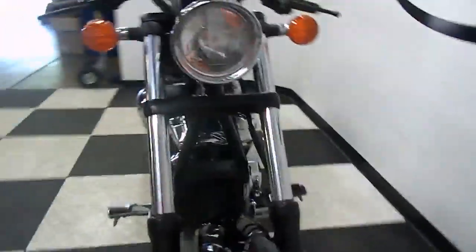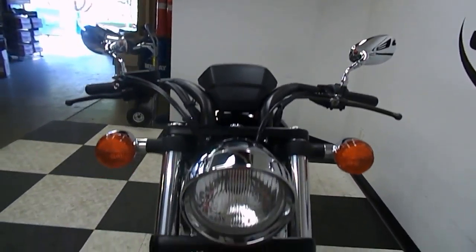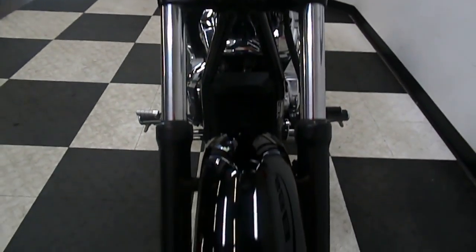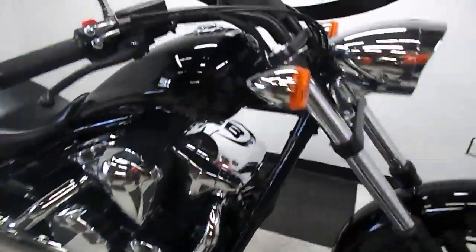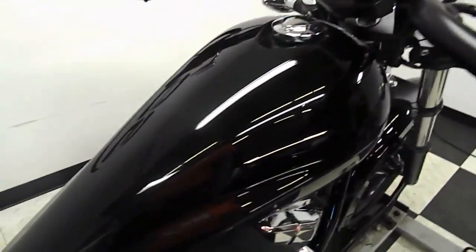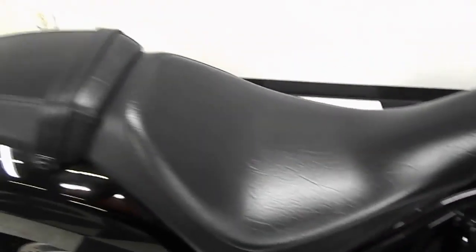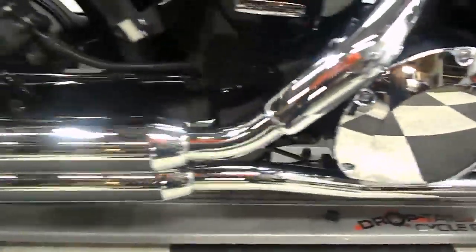As you can see by the front end here, everything is in excellent condition. It's got a lot of blacked out highlights. This motorcycle is pretty much all stock other than the Vance and Hines pipes that are on it. Tank's in great shape, seats no rips, no tears. Here's those Vance and Hines pipes.